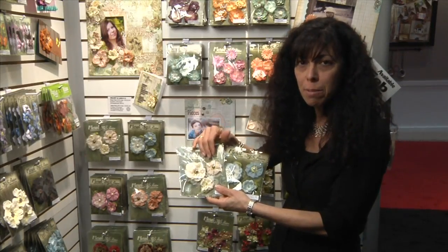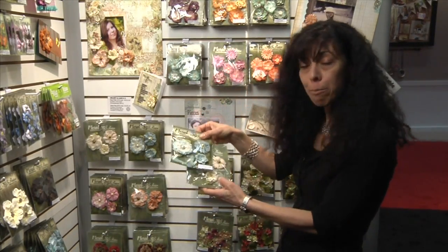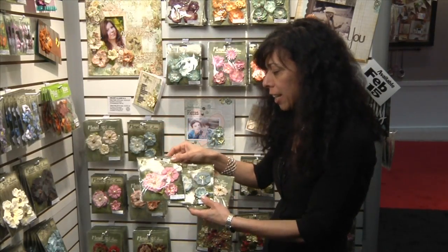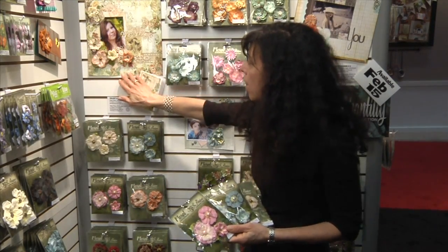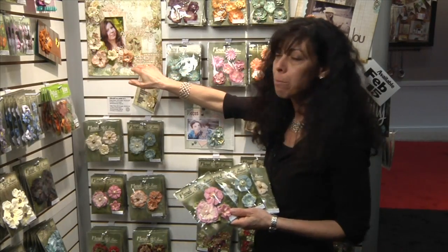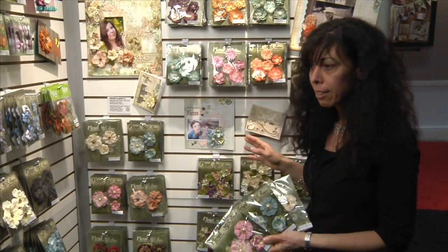I love this cream because it works perfectly with all the different papers that are out there. This light blue is a brand new item for this year, as well as this new light pink. And you can see this is another one of our layouts by our design team that did a really great job of mixing hydrangeas, the mixed blooms, and also the velvet and lace flowers. So this is what we call our Chantilly collection.